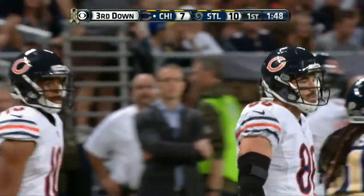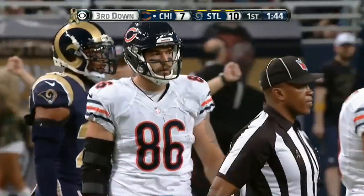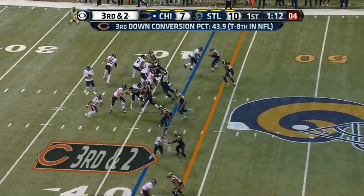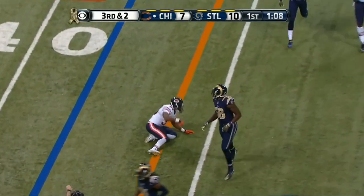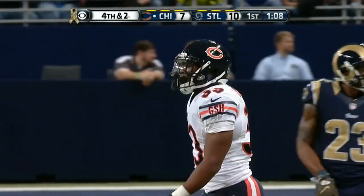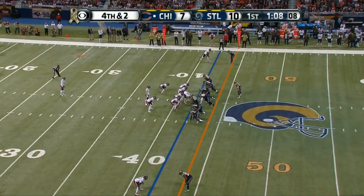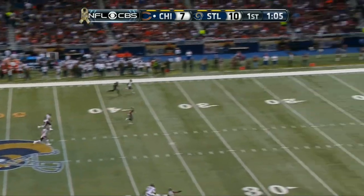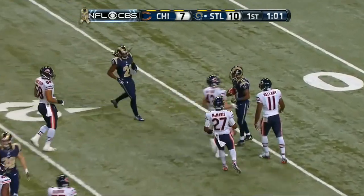T.J. McDonald, who did not play last week because of a foot injury, back in the lineup for St. Louis, and he makes the tackle. 4 for 109 yards. Faced with 3rd down and 2, Cutler fires right, incomplete, looking for Langford, and Chicago will have to punt. Well, this is just a case of the Rams. Rick O'Donnell only had to punt twice on Monday night against San Diego. Austin is back deep, awaiting the kick, and he calls for a fair catch at the 16-yard line.